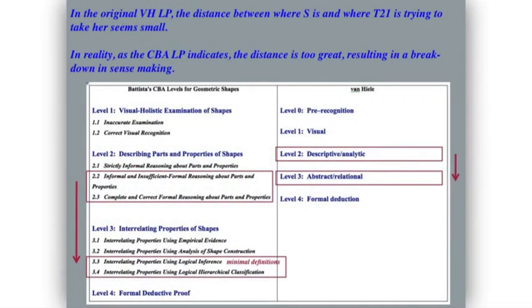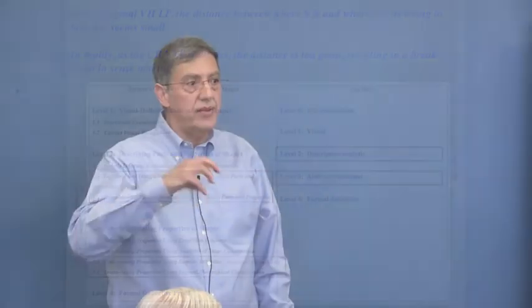So in my mind, this is a clear example of a teacher trying to push a student to a higher level before the student is ready. I would have never tried to push the student into level 3. I would have done a whole bunch more at level 2.3, trying to make sure they really understand the properties. The teacher is really trying to get the student up to 3.3 or 3.4, and the student was operating at 2.2, 2.3. It's just too big a jump. The student can't make it.